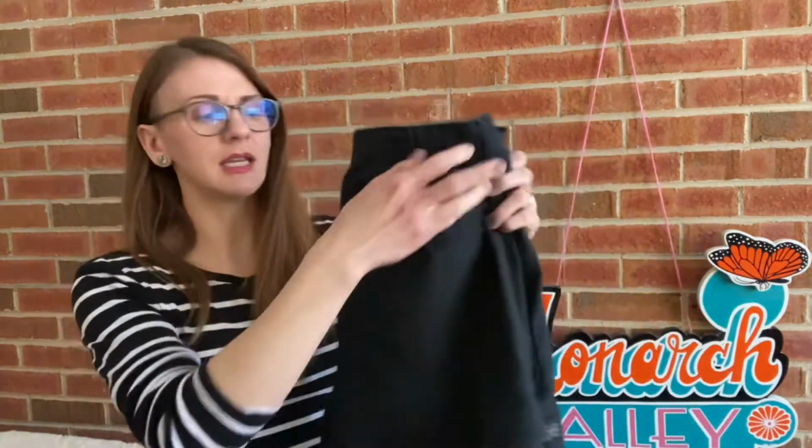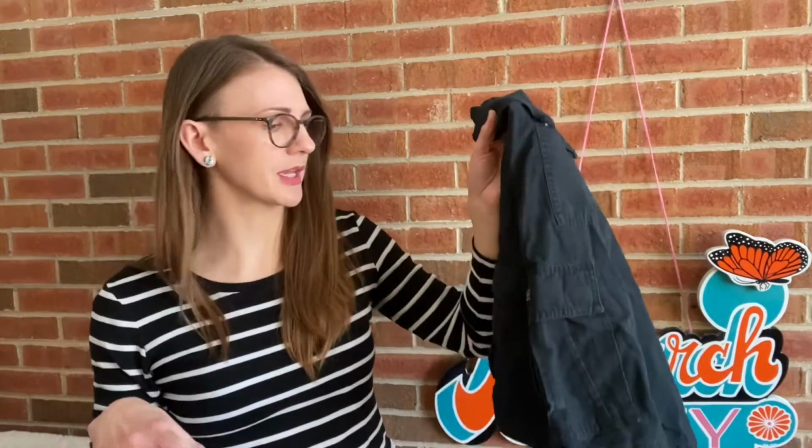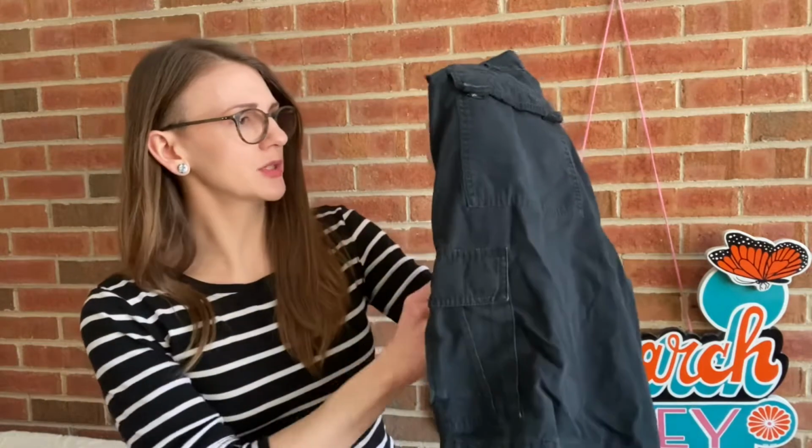So I'm going to be listing these hopefully right in time for summer as people are looking for them. And they've got the cargo shorts here and they have Velcro pockets on the back. So Wrangler utility shorts is letter U.